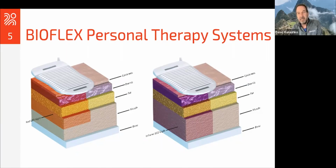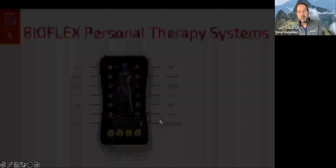You can't see this light. The only way you can see it really is to put your camera on your phone, either iPhone or Android, which should pick it up, and you should see a purplish hue come out. And that's the near infrared, at around 830, 840 nanometers is the wavelength that we use.